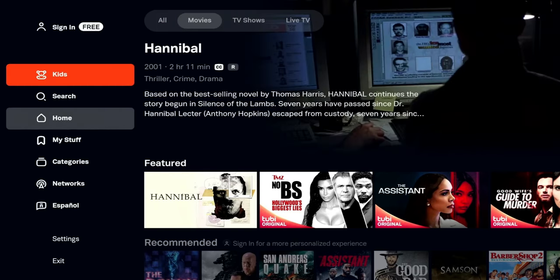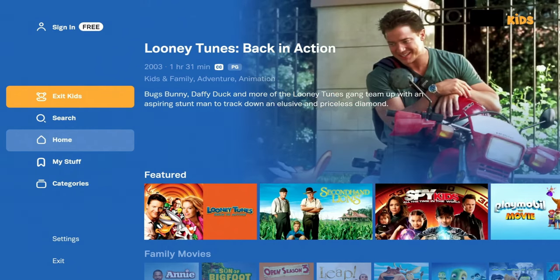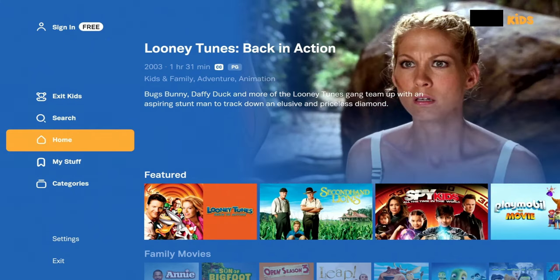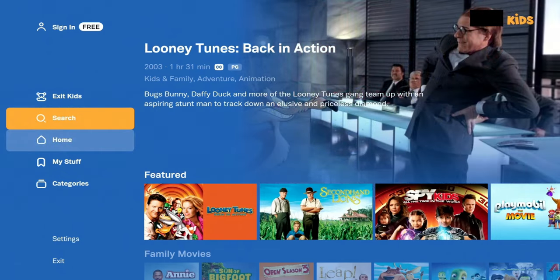So on the left of movies, you're going to have a kids section. And this opens a brand new interface that's dedicated solely for your kids, guys. So if this is something you want to give to your kids, this is what they'll see. There won't be anything that's inappropriate for them, and they do have different menus within the kids section. So nice that they included a separate area for the kids, but also part of the main application.